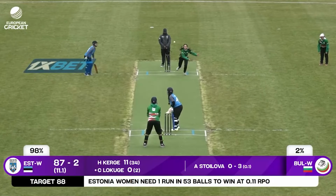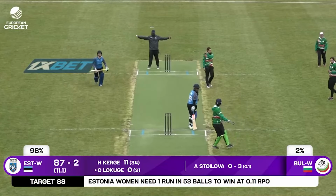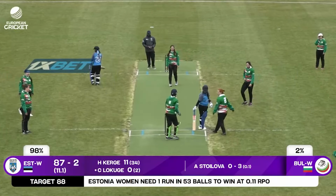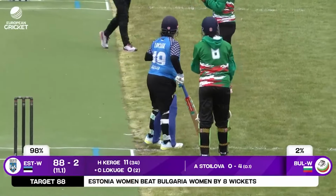Playing international cricket, and hit it. Ah, she won't hit it. She knows that's it. She's going to be not out on 0. It's the end of the match, and Estonia win comprehensively in the end.